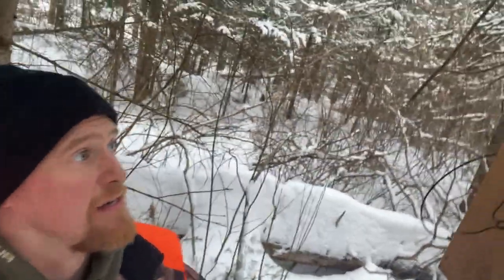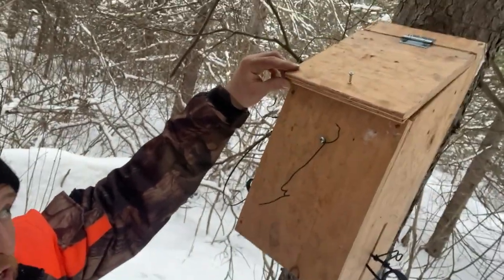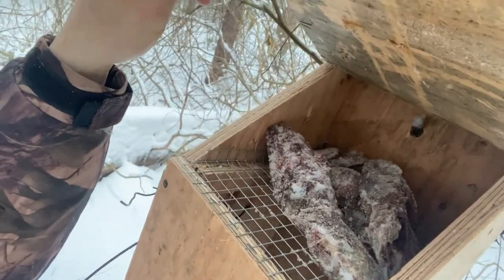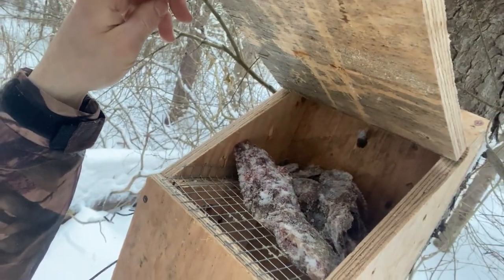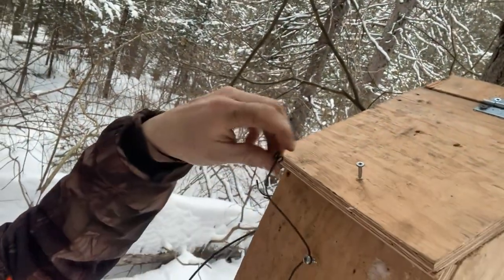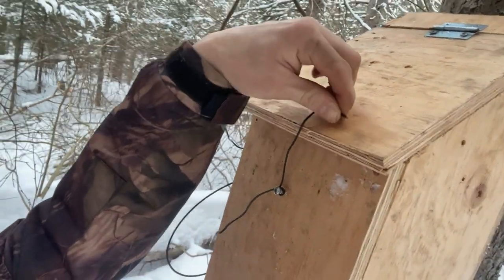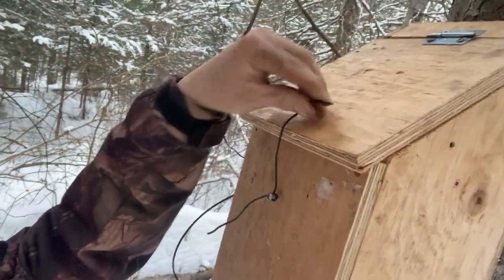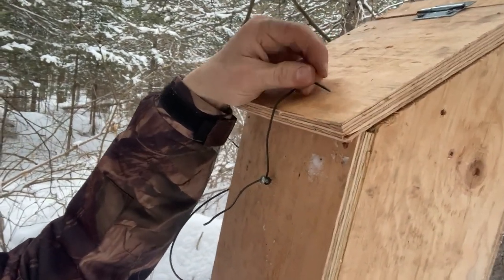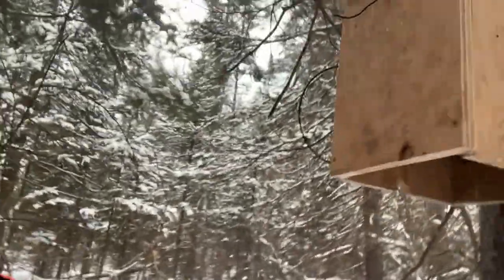Hey guys, so we got this. I just whipped this up this week. So there's a bait chamber with some screen. I put a big nail in the tree just to hang it at the top. So that closes, I'll wire this shut here. Probably don't have to, but my luck, a fisher will probably open it up on me, steal the bait. My luck with bait thieves, you know.